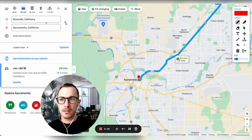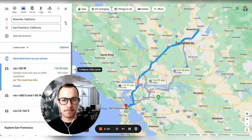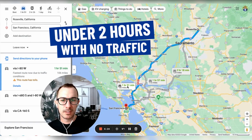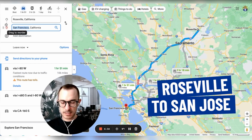And then a lot of people are always curious about, what about the Bay Area? So how long does it take to get to San Francisco? Again, not a whole lot of traffic. Typically it takes under 2 hours. With traffic, it can take a little bit longer. So you're less than 2 hours from the Bay. A lot of people come from not only San Francisco proper, but like the San Jose area.